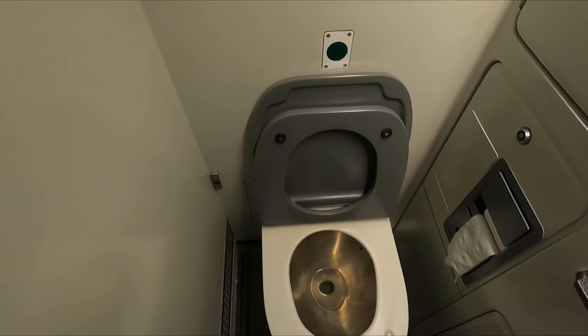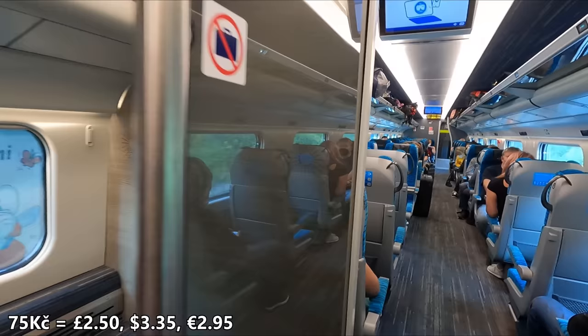One last thing, coach 4 also has space for up to 3 bicycles. These must be reserved and the price you'll pay depends on how far you're travelling, but it costs 75 crowns to reserve a space from Prague to Košice.